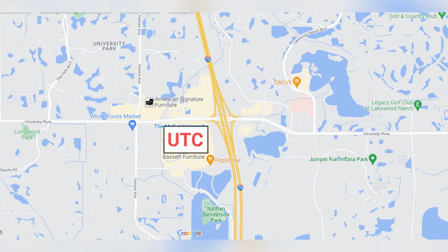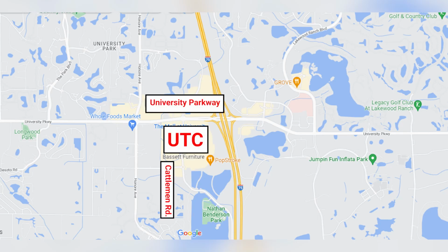Number one, check out University Town Center. Now, University Town Center, or UTC, is really primarily at the intersection of University and Cattleman, but actually it goes over to Honore, which is one major street to the west. And this corridor here is just west of I-75. Now, like I said, it's at University and Cattleman. Just so you know, everything south of University is Sarasota County. Everything north of University is Manatee County. So that's technically Bradenton, but the whole UTC area is fantastic to look at.